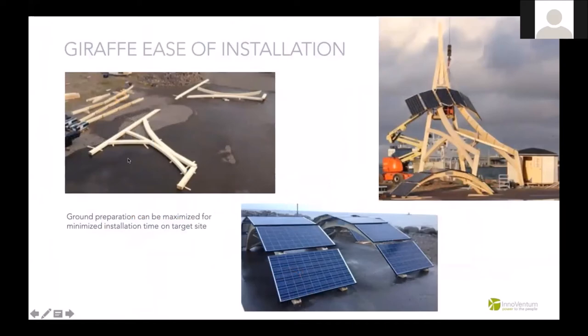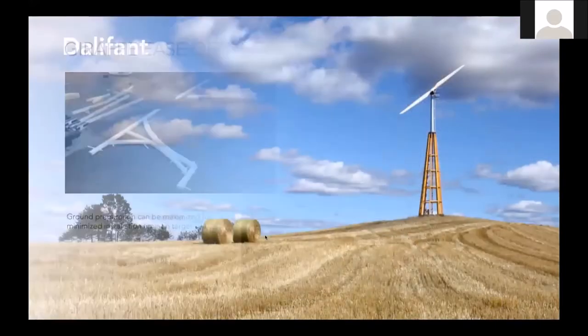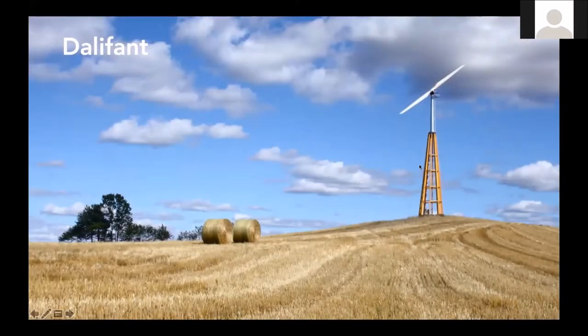It's easy to install: ground assembly of the wooden structure, pre-assembly of the solar panel, and you lift and drop the wind turbine on top. So it would take, with the foundation, less than a week. The other product is the Daligault. We have been testing different turbines, but the Gaia was the best fit for this. And I guess you have seen a lot of Gaia in Denmark. So this is the turbine we have selected.